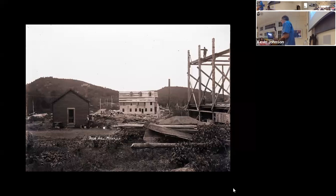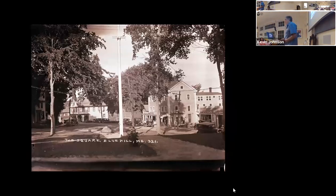This is an interesting example of how postcards back then are not the same as what we think of as postcards now. I mean, you would not typically take a picture of a construction site or a mine. But photography was still new enough, and people were curious and also wanted to show off what their town looked like to their friends and relatives from away.